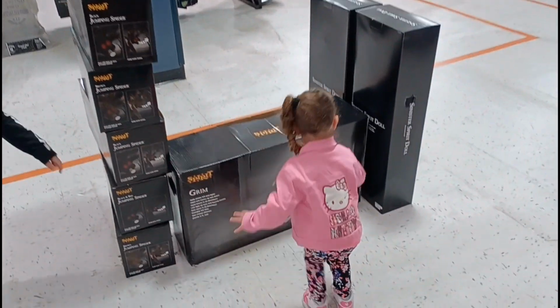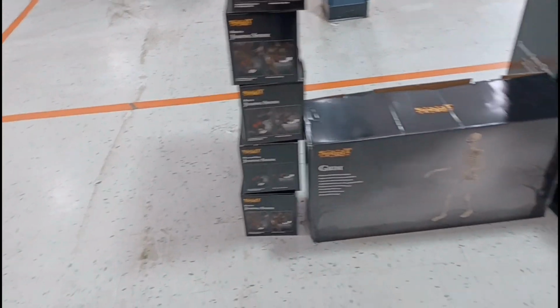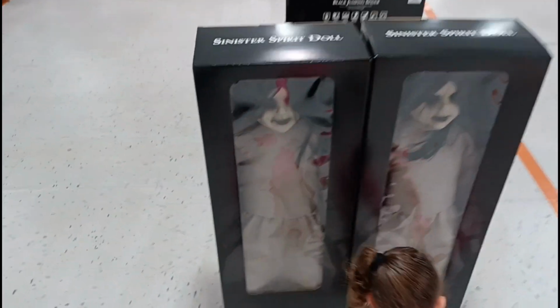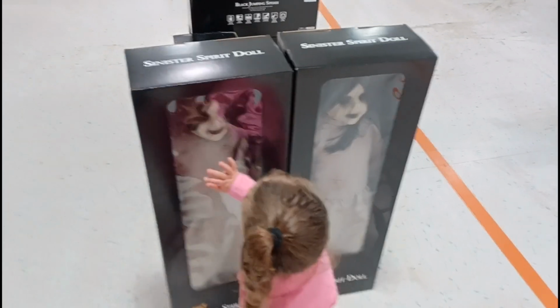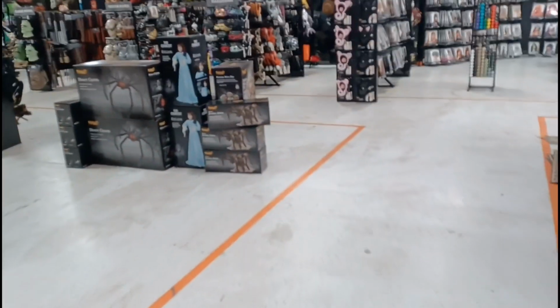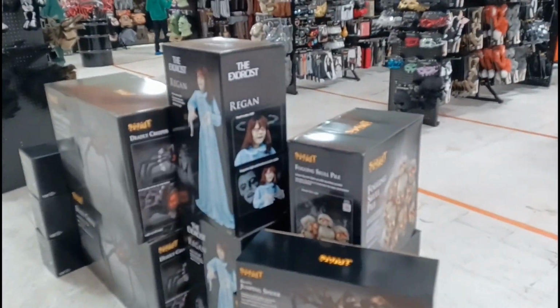All the way in the back, they got a Grimm, some jumping spiders, and Sinister dolls. My idea of scary is that, not Chucky. Chucky's too cool to be scary. All right, we looked at all the animatronics on the floor. Actually, there's some more over here. They got Reagan. They have everything.